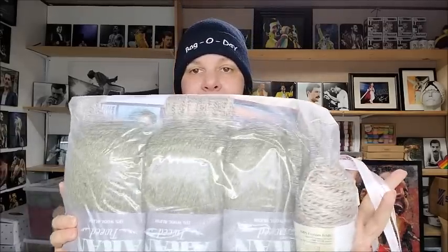Another good thing about the Wool Warehouse is they ship in these organza bags. I love that about them. I used to not keep these organza bags, but I keep them now because I store my yarn in them. I don't have a lot of yarn now, but when I accumulate yarn, these organza bags work well. They keep dust and dirt off your yarn.